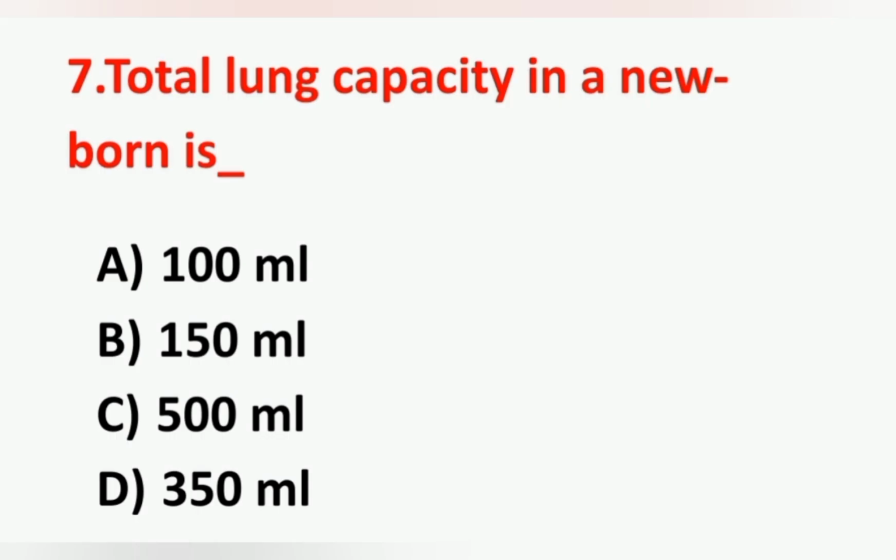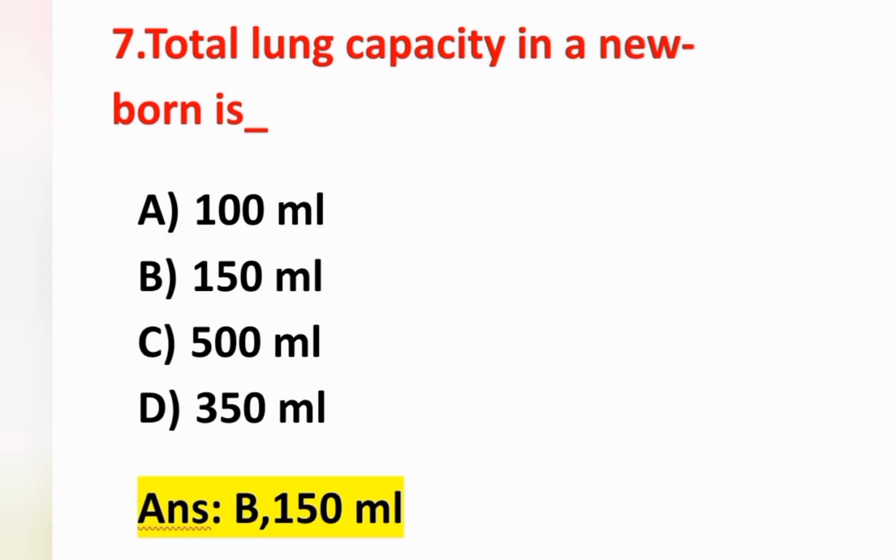And the next question, an easy question: total lung capacity in a newborn is. Options are option A 100 ml, option B 150 ml, option C 500 ml, option D 350 ml. Total lung capacity in a newborn is option B, 150 ml, is the correct answer.